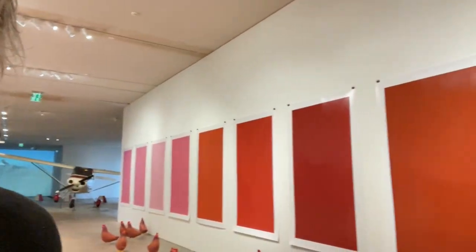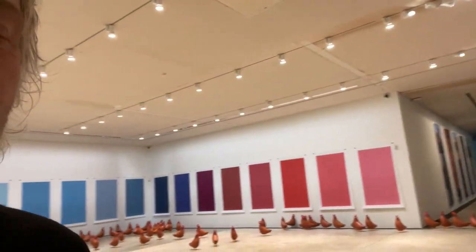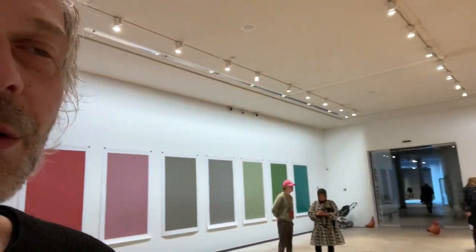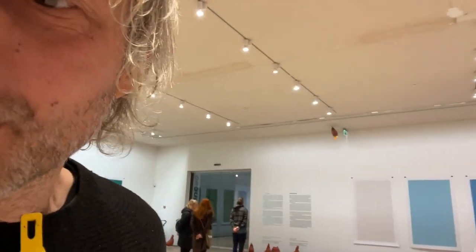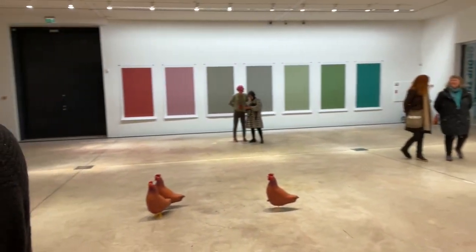Hello again. This is a very interesting room because they made a lot of tests with the big printers they have here, and they have a lot of color testing on the walls, as you can see. So I think they want to prove to us that they have good printers here in Denmark. And on the floor are a lot of artificial cocks or roosters, you call it also. Very funny.